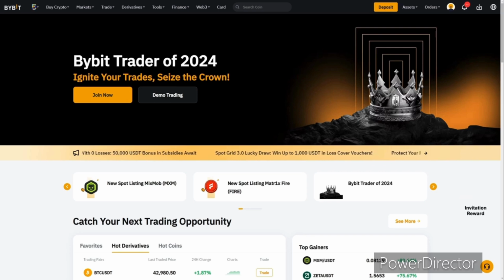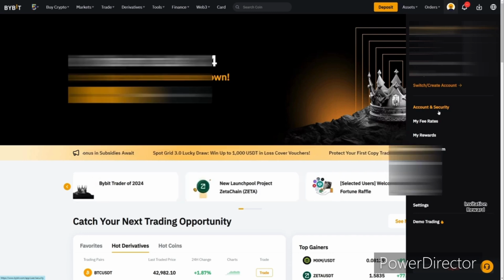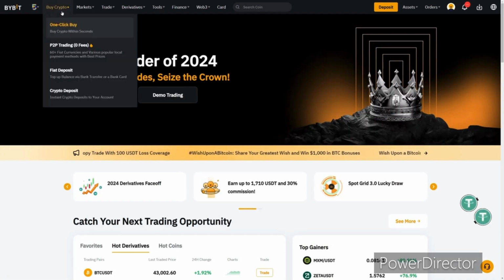Now, once you have registered on ByBit, go to the top right corner and go to account and security, because you first have to verify your identity, and then you will get to this page right here. So go to the identity verification section, put in all of the details, and then we can proceed with buying cryptos on ByBit.